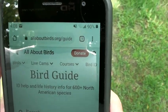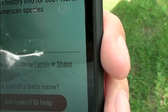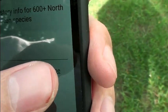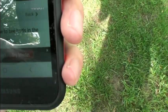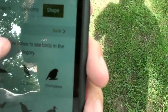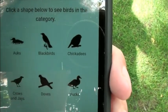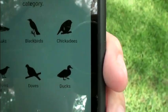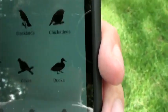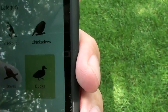So at the All About Birds website, I like this feature starting with Browse by Shape. So we tap that, and then it'll say, are we looking for chickadees, doves, ducks? So we're out in the back here and we see some ducks. So let's tap on where there's ducks.